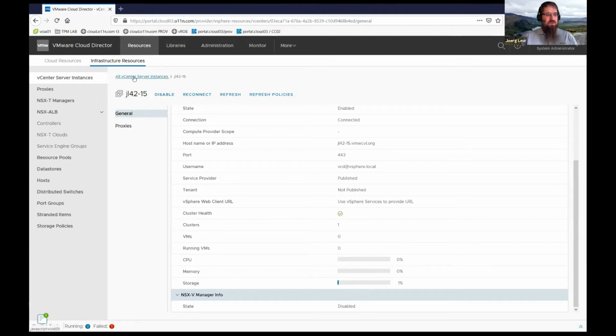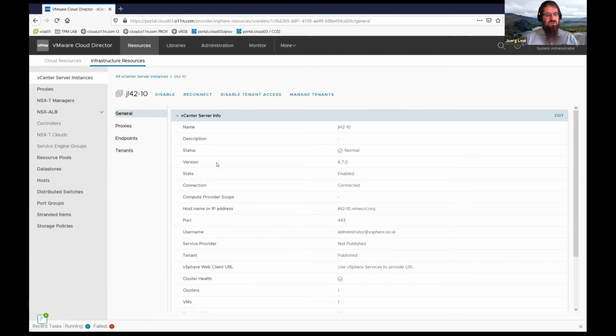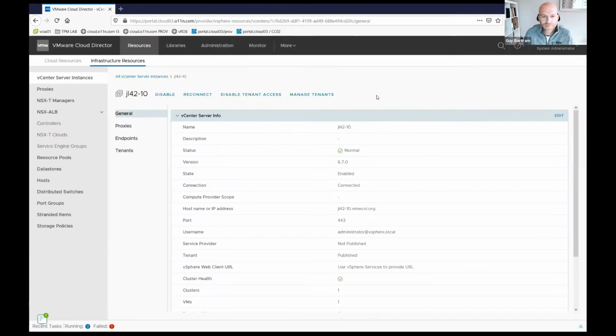One interesting aspect: once you have connected VCD and selected that you want to offer the vCenter server to a tenant, then in the details of this vCenter server you have this manage tenant access. That's where you select which tenants should have access to this vCenter server. Again, that configures the tile that we have seen before in the tenant portal for that vCenter server. It does not do any user authentication configuration or IDM relations between VCD and this vCenter server. Yeah, okay, that makes sense.